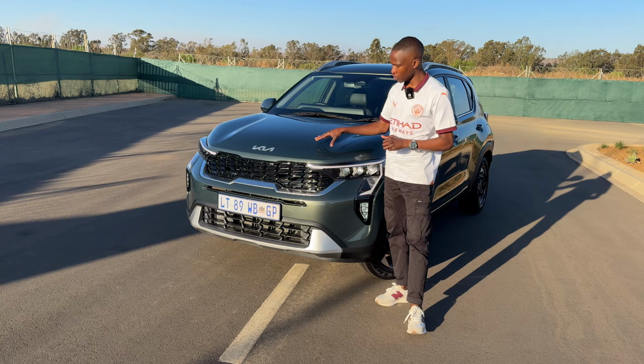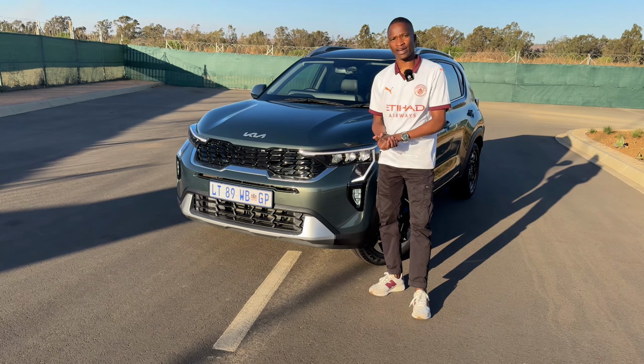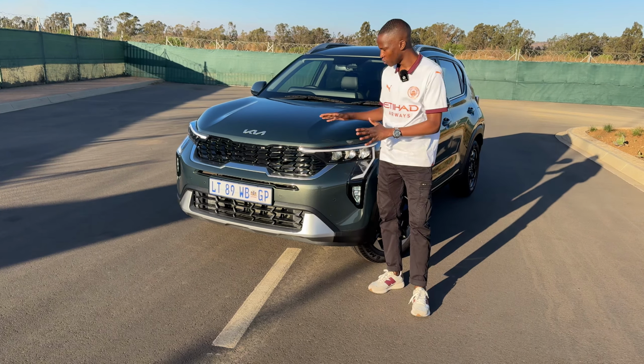This time around, I've got something that I think is a segment contender, if not a segment leader. This is the all-new updated Kia Sonet, in its flagship range trim, which is the SX, and this will cost you 484,000 Rand, but the range starts off at 366,000 Rand. I think it's a really good looking car. It does have its flaws, but only under here in terms of the transmission.